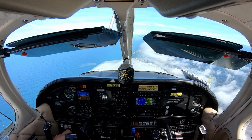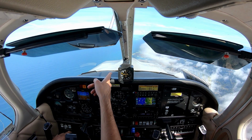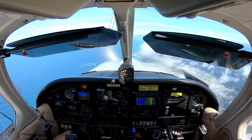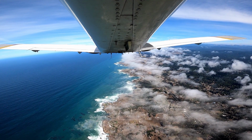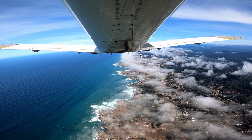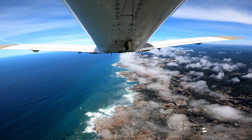And there's Fort Bragg. I think it's that up there, right? What are we indicating right now? 130? Yeah, and 100 ground. I got a tiny little private Fort Bragg field over there to the right. Yeah. But I think at this point our options are the water.